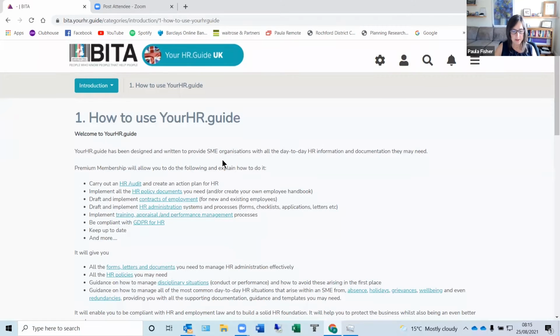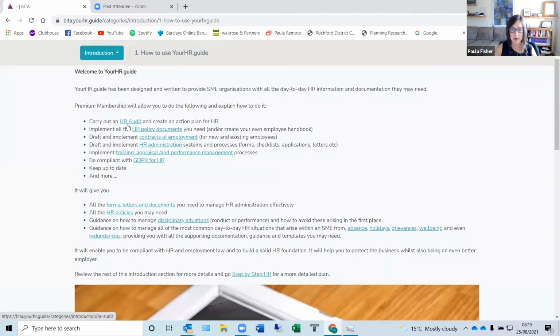So what this says is that you can carry out an HR audit, and I'm going to come back and talk about that in a moment. You can also implement your HR policy documents, and everywhere that it's underlined, this will take you to the category that will help you do that, and I'll take you there in a moment with some of these. You can draft all your HR administration. There's also training documents, appraisals and appraisal forms.